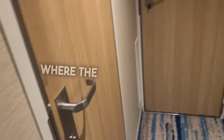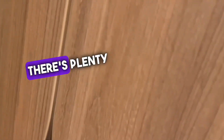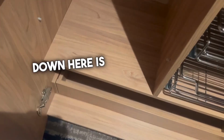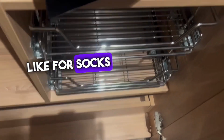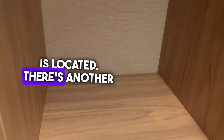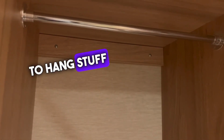Across from the bathroom is where the closets are, and you've got like 4 doors here. There's plenty of room in here. They give you all kinds of hangers. There's these shelves that you can flip down, put stuff on. There's 2 of those in here. Down here's a lower shelf, and then way down on the bottom is a shelf you can pull out. There's 2 wire shelves, like for socks, underwear, stuff like that. This is where your safe is located. Here's another shelf, and way up there is another bar to hang stuff on.